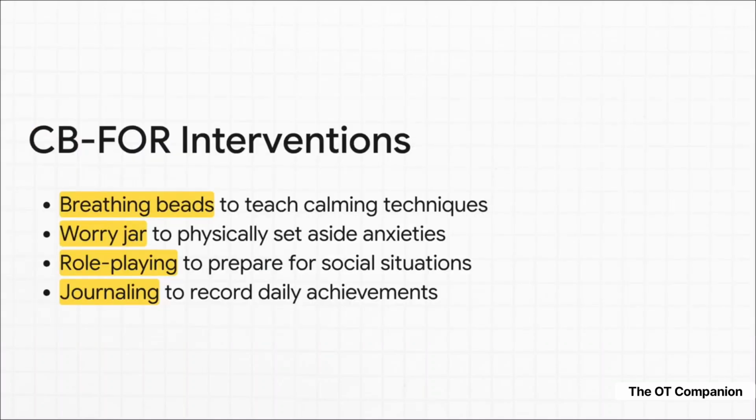And the actual things they do are so practical and creative. I mean, a therapist might use something like breathing beads to give a child a physical tool to calm down, or a worry jar where you literally write down your anxieties and put them away. It's all about making these mental concepts tangible and manageable.